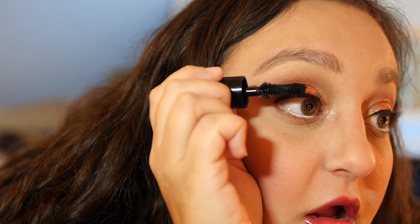It definitely is a beautiful mascara. It definitely gives a lot of volume and I do like it. Again, it's just the flaking, so I'm going to have to leave this on.